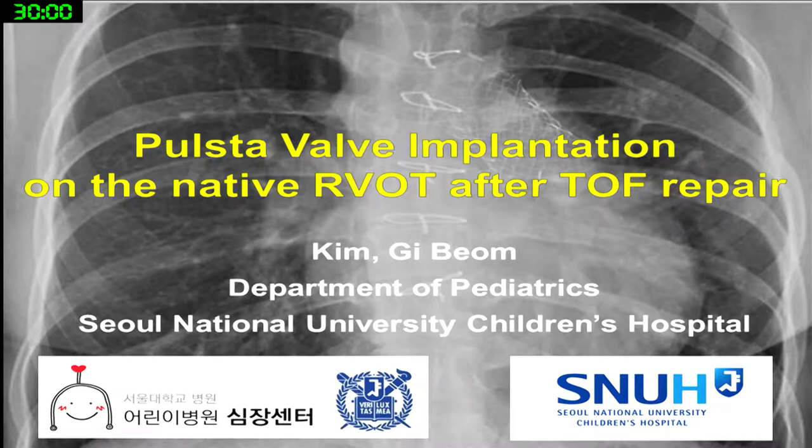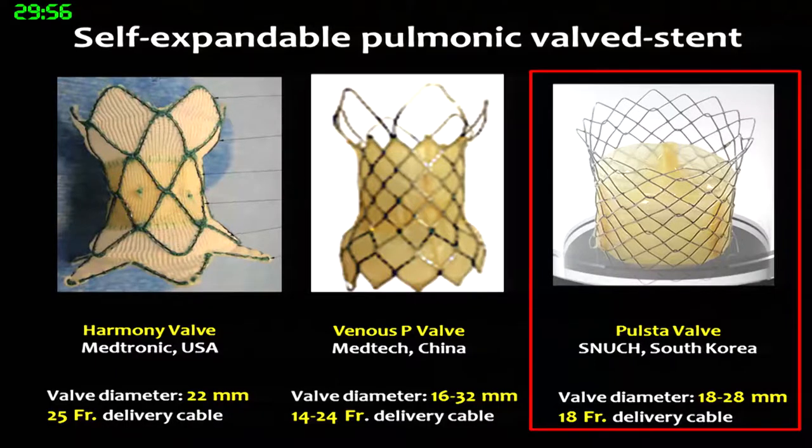From now on, I'd like to introduce a little bit about our valve, and then present one case from basic to the final result. Because the file is very big, it takes time. Actually, you already heard. Nowadays, we have only three self-expandable valves for the native RVOT.